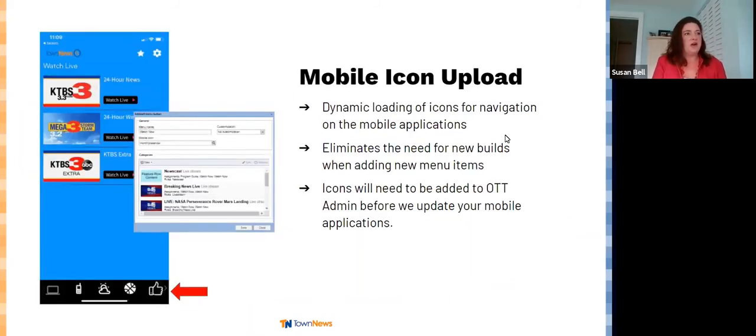The other thing that we've added for content control is mobile icon upload. And I'm probably more excited about this than anybody with our mobile OTT apps, because this is going to keep us from having to do new builds when you add a new menu item. So the dynamic loading of icons for navigation on the mobile application now can be controlled through the OTT admin. We will need to add icons to the admin for your application before we do this app update, but we'll work with you guys to get that done. So this is a huge release here, and I hope that y'all are excited about it.